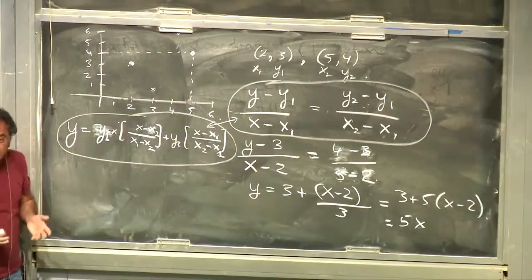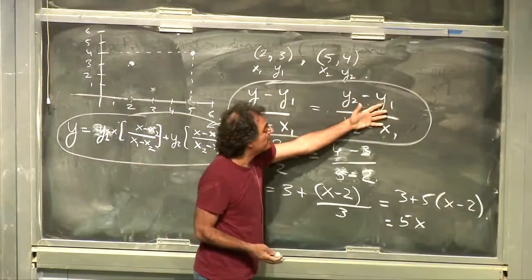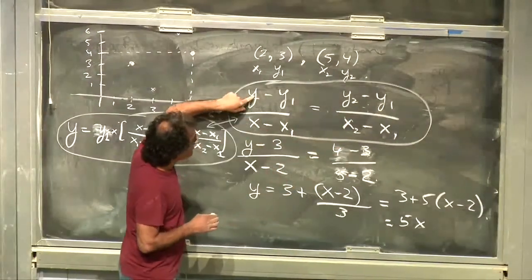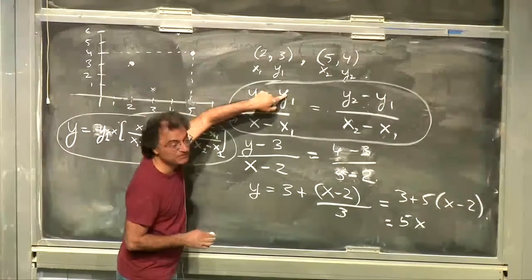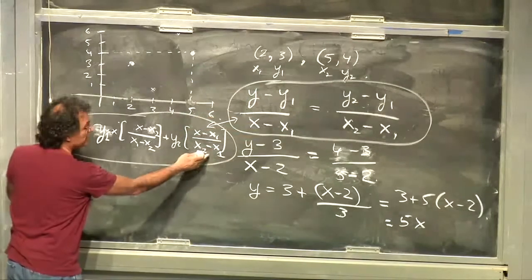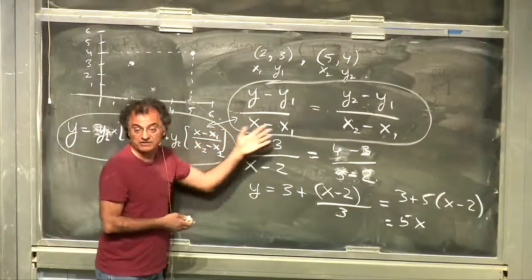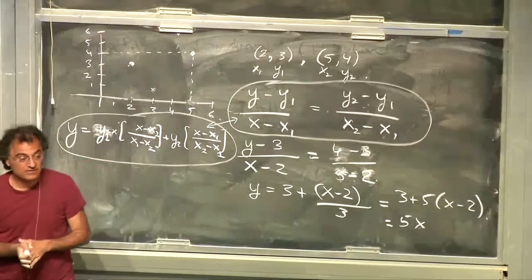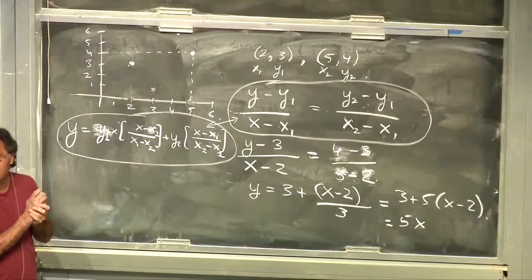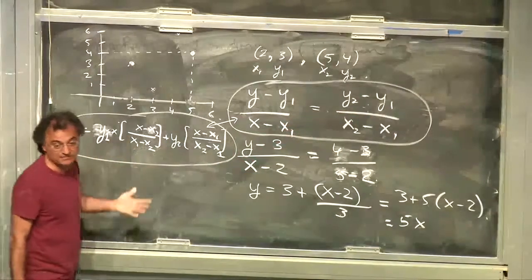Except for the fact that when we wrote this expression, it was asymmetric. We picked out x1, y1 to work with rather than x2, y2. This was symmetric, y2 minus y1 over x2 minus x1. That's okay. We could have picked x2, y2 here as well, whereas this thing is completely symmetric in x1 and x2. But if you rearrange the terms, you get the same thing. So that shows you that you'll get the same answer regardless of which way you work with it. Except, of course, this only worked for degree 1 and Lagrange works for any degree.